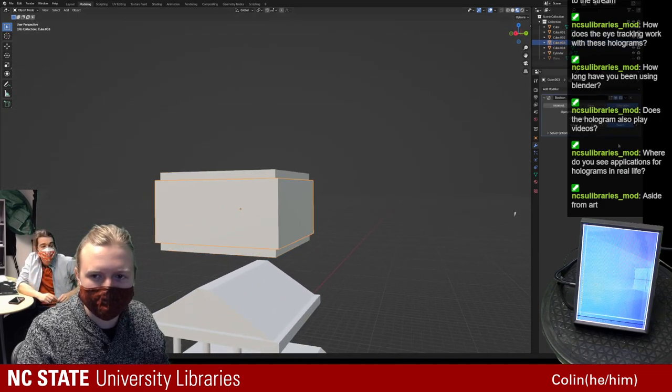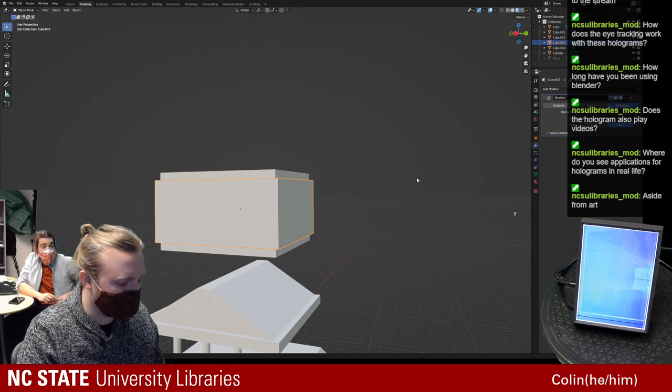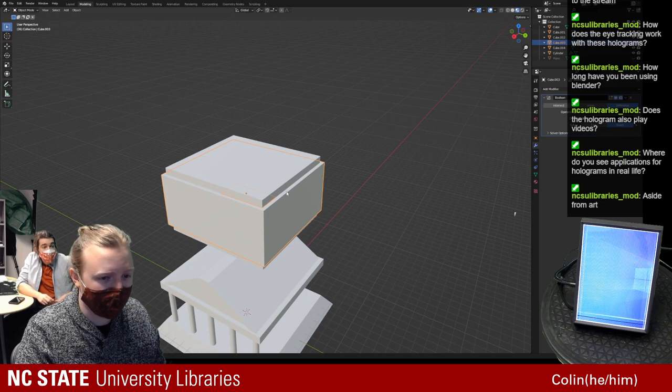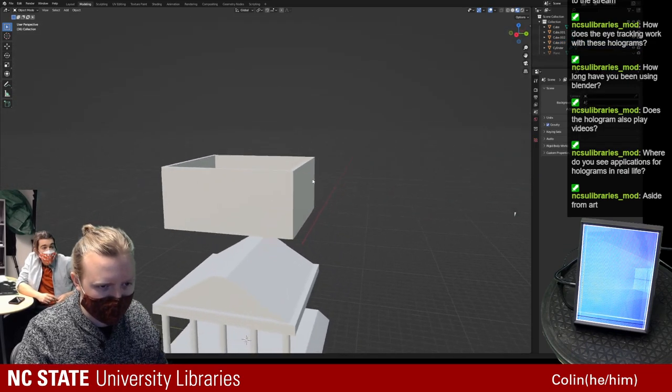All right. I'm doing the difference here. So this is me using Boolean like I did a minute ago. I'm just hollowing this out because I want the four walls, sort of. So hollowing that out, then I can delete this middle. That's not what I wanted to delete. There we go. Now I've got four walls.